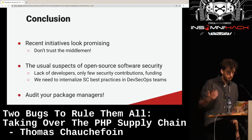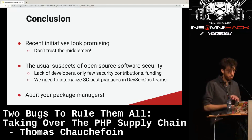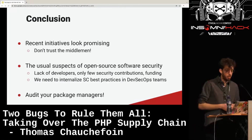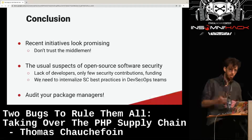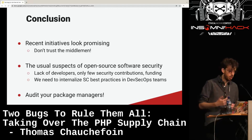And so Sigstore looks really promising. Basically, you would just remove the trust from the middleman. You will never trust the package manager. You will only trust the developer itself, which is already a lot. And I think it's something to lobby for and try to implement in every single package manager, and especially the new ones.